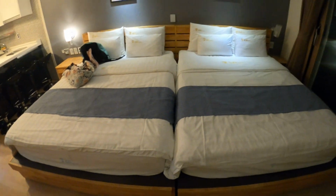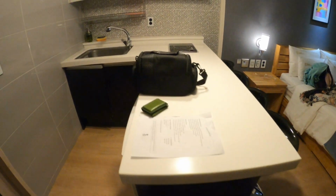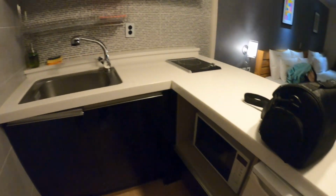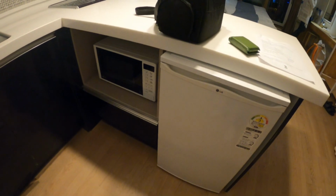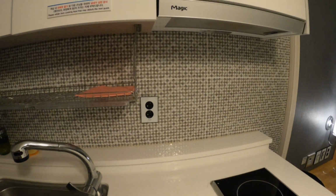Two huge beds. And our view at night is some lights. Hotel in front of us, the Blue Hotel. Way out there is the water. And that's about it. Stools, 4 bar stools. You got a sink, a microwave, a little big mini fridge, and a hot plate. Very cool right there.